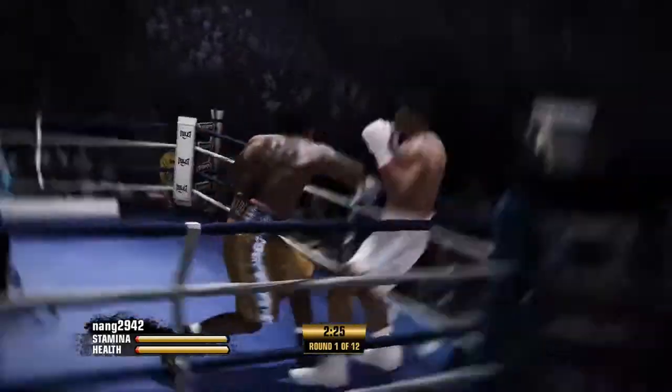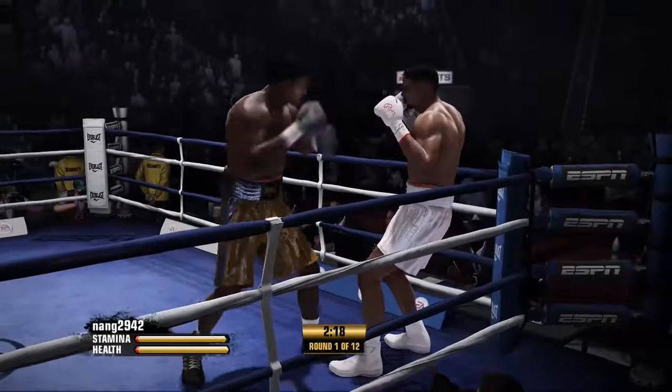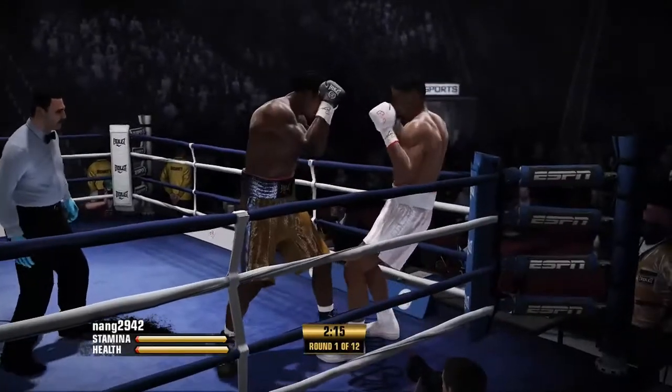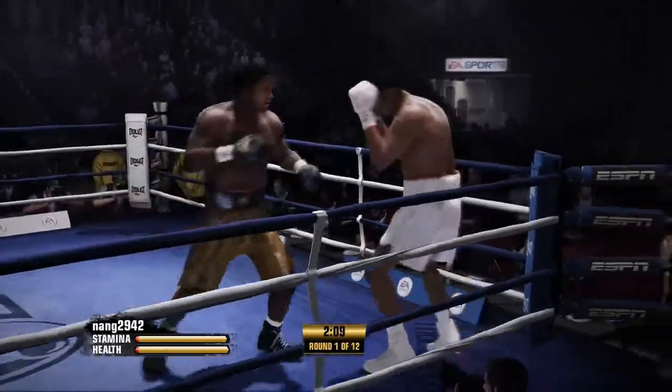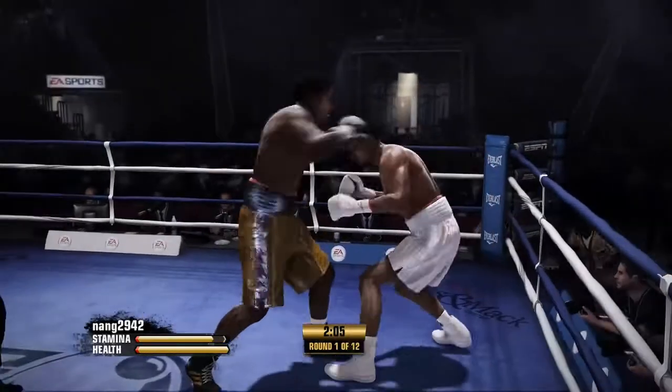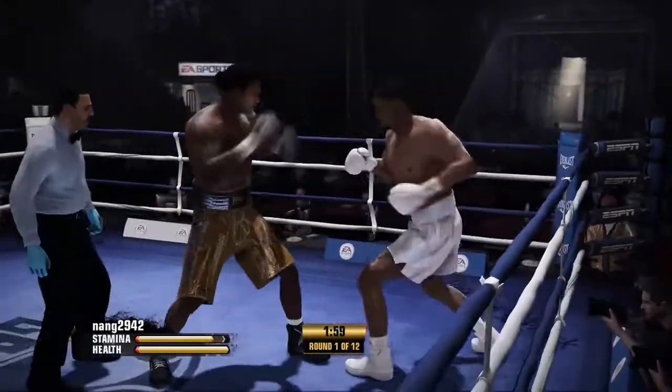Kid Dynamite's doing a thing. He's just standing there. What in the world is he doing? Well, what he's doing is he's telling you, I'm not confident. I'm not sure of myself. I don't know what to do. See him trying to cut down that tree with a well-placed right hand.